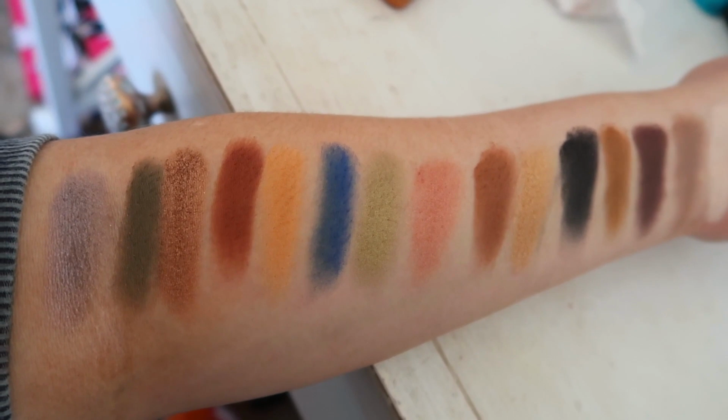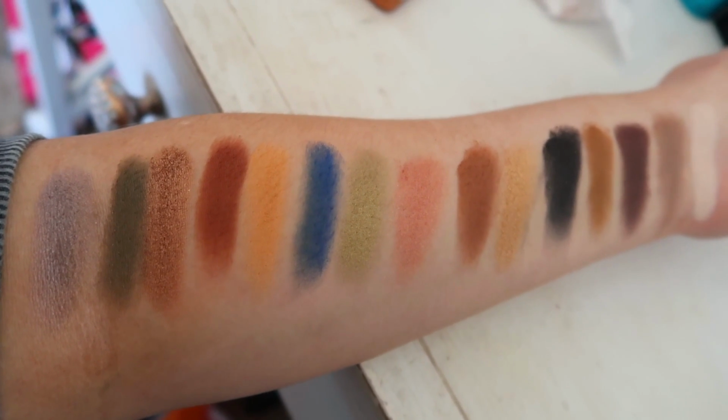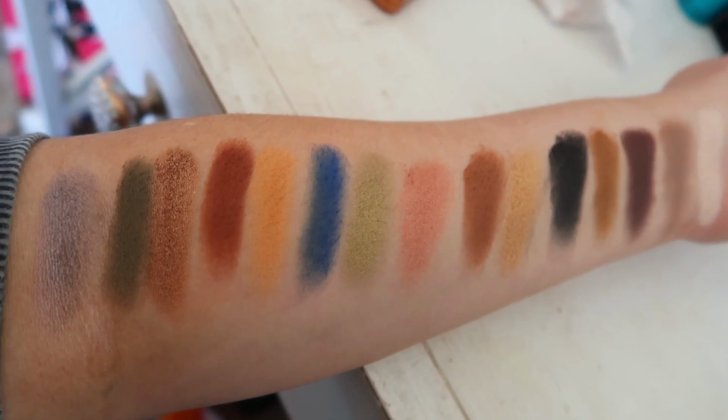So I figured it would be good, but not gonna lie, I've had some struggles with this palette and I'm not in love with it. Sadly, for me, I would recommend skipping this one. I'm going to see if he comes out with some other ones. I'm sure he's going to do more palettes, but I think the matte formula does need to be improved in this palette. I'm not a big fan.